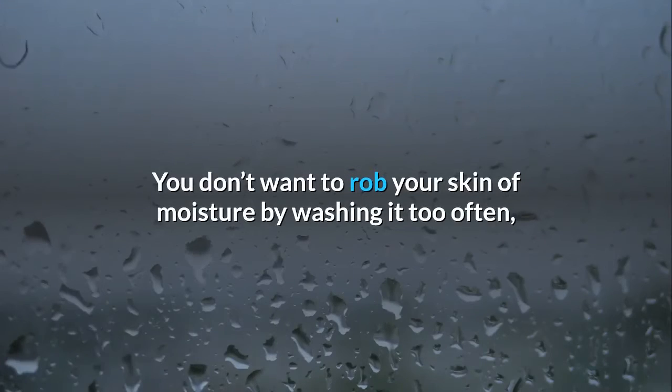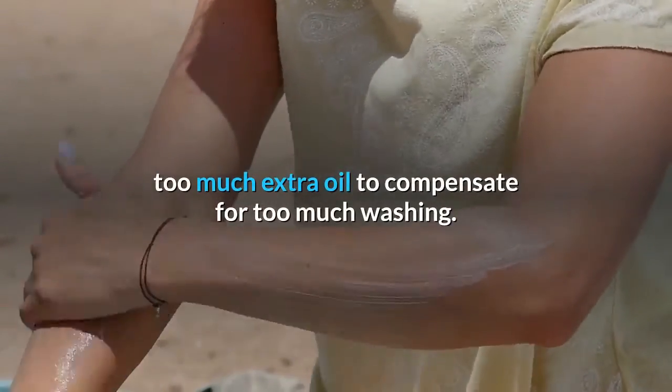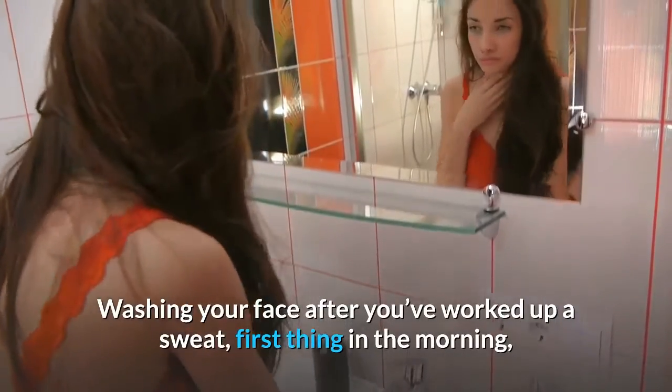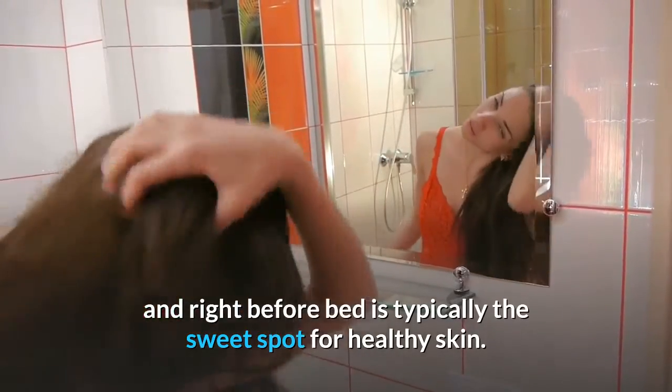5. Find a cleansing routine that works. You don't want to rob your skin of moisture by washing it too often, and you don't want to encourage your pores to produce too much extra oil to compensate for too much washing. Washing your face after you've worked up a sweat, first thing in the morning, and right before bed is typically the sweet spot for healthy skin.